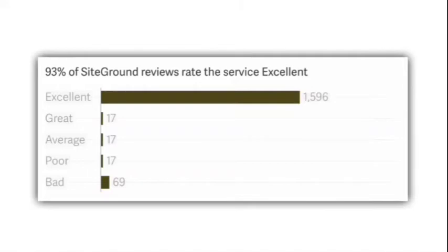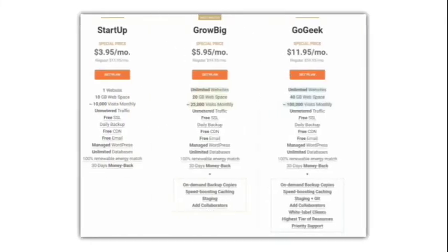There is one downside. Once you blow through SiteGround's introductory pricing, your plan's price will triple. For example, its lowest tier of shared hosting jumps from $4 per month to $12, and its highest tier jumps from $12 per month to $35. That doesn't feel great. In fact, it was the reason for most of the 1-star reviews on Trustpilot.